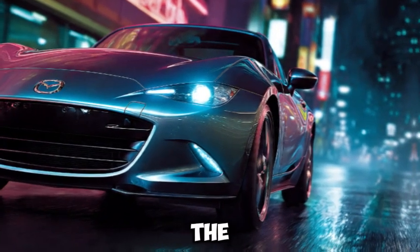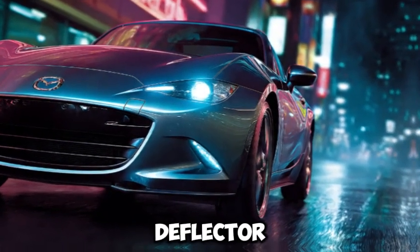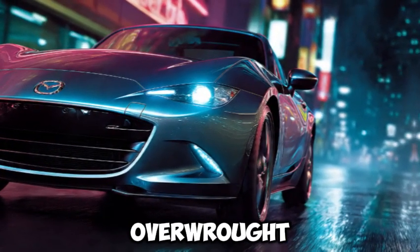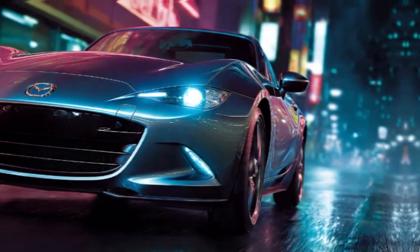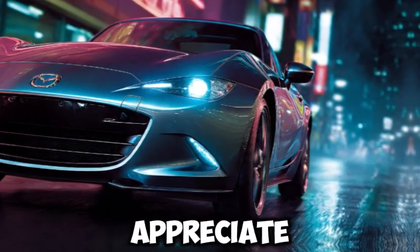Around back, the design remains clean and purposeful. Those flying buttresses frame a rear window with a little wind deflector. The LED taillights got updated recently with a revised light signature that looks modern without being overwrought. There's a subtle integrated spoiler that adds a finishing touch without being boy racer ridiculous. And yes, it keeps the traditional single exhaust with dual tips, a signature touch that enthusiasts appreciate.